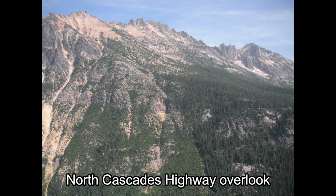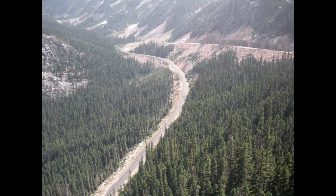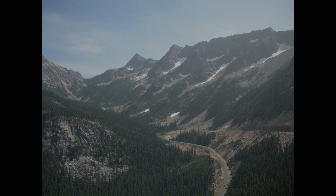The North Cascades Highway in Washington State is definitely worth the time if you have it. It's one of the most scenic highways there is, and you hit some pretty high elevations. As you can see, we were probably above the snow line, and this was in August.